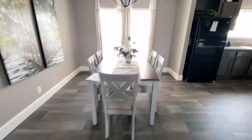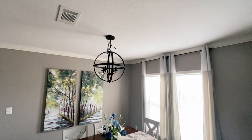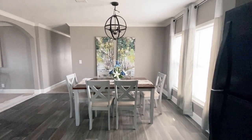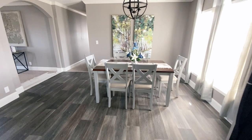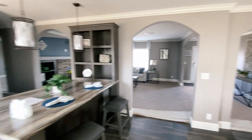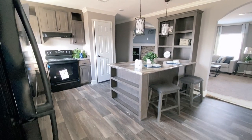You've got space for, like, even if you didn't make this the dining room, if you didn't need a formal dining room, it's just a big area that you could do a lot with. Love the fact that they have that chandelier over that table. And again, that table is really too small for the size of the space that they've allotted for the dining room. Those two archways lead into the living room, and then you have your beautiful kitchen here.